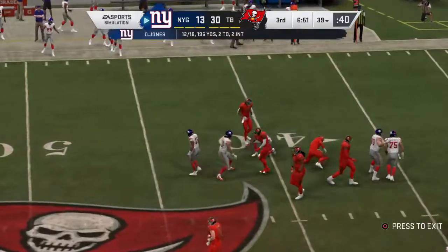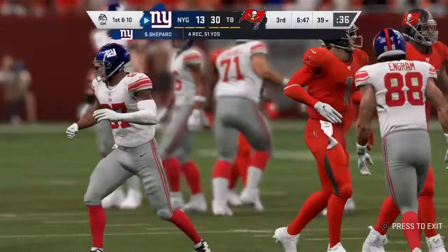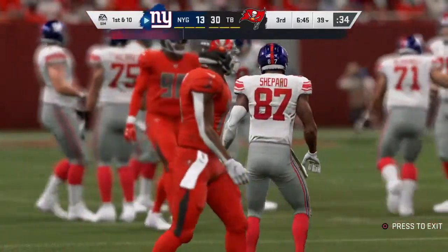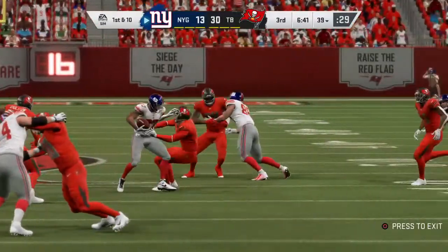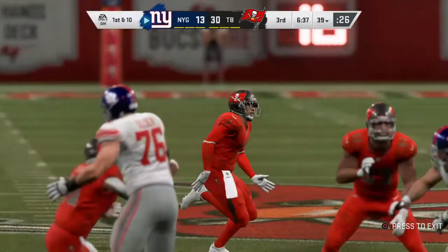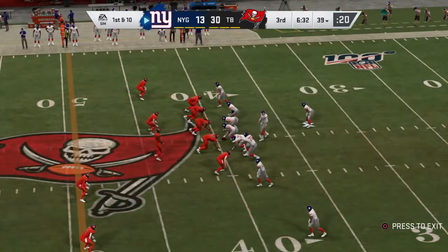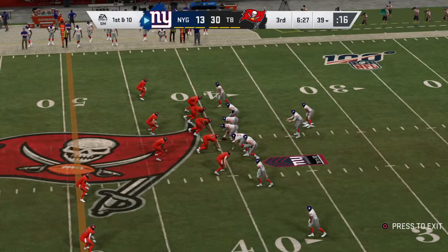It's caught. Shepard. And he's got the first before he's brought down at the 39-yard line. Give him 6 yards and the first down. And that one was a lot of fun right there because that was the game within the game. 3rd and short, blitz was on. What's the key for the quarterback? Get out of your hands in a hurry. And that was a quick little completion. Got the job done for a first down.